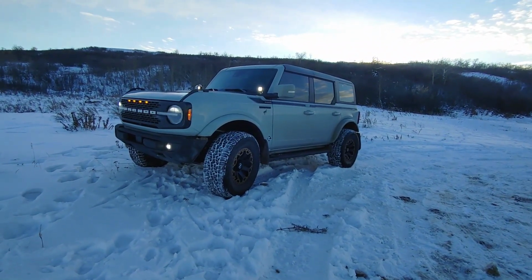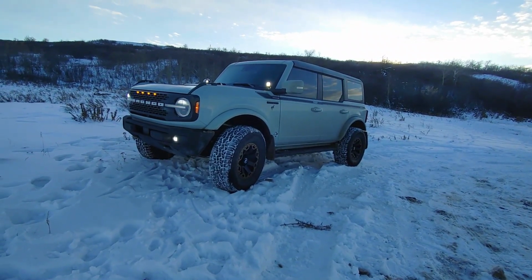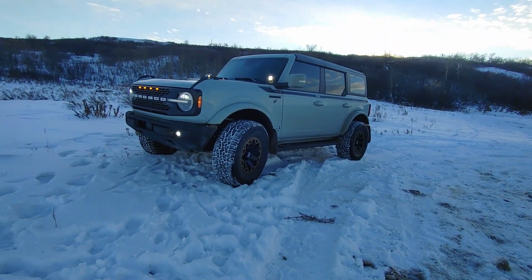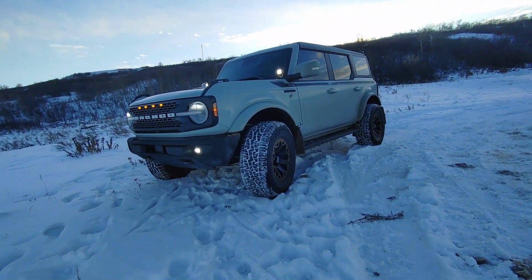And if you're looking to order a 2023 Ford Bronco, the price has really, really gone up. The price keeps going up every year. Since 2021, the price has probably gone up for the same build by close to about $8,000. So this is a goodie for whoever is looking to get a Bronco.